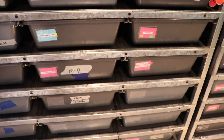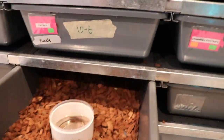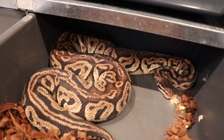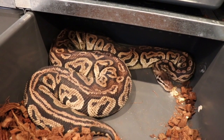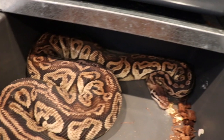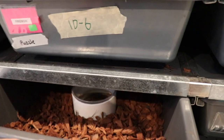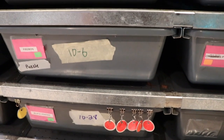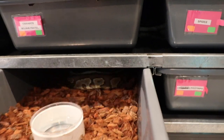The other stuff with puzzle, let's do puzzle first. Okay, black pewter. This girl's been off feed for a while, and she is huge. She has locked actually all season. I've been pairing him up with her, and every single time was a successful lock, but she just hasn't gone yet. But she has definitely gotten much bigger in the last month and a half or two, and she's been off feed for about a month and a half, so I'm expecting her to do a pre-ovulation shed and then should be ovulating.